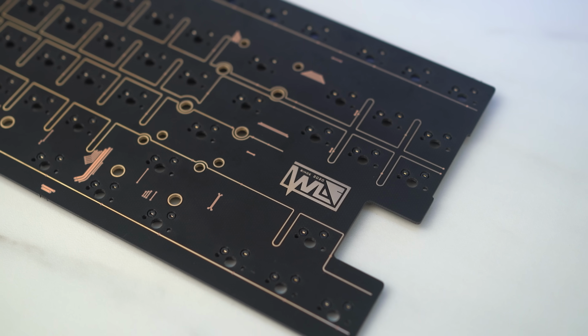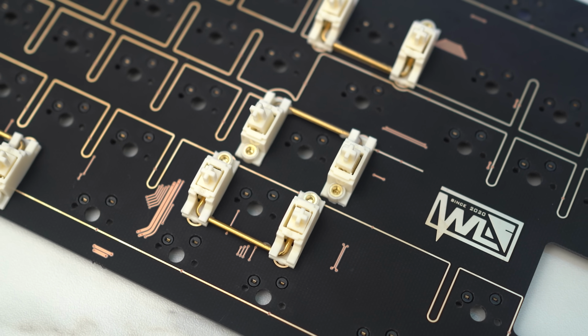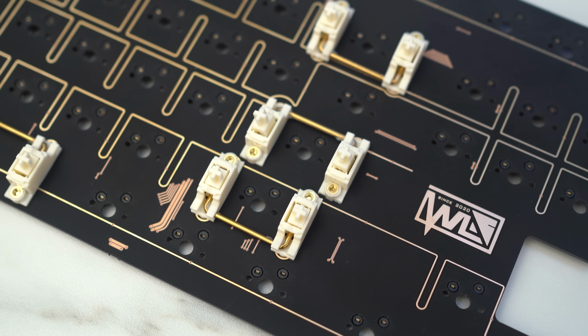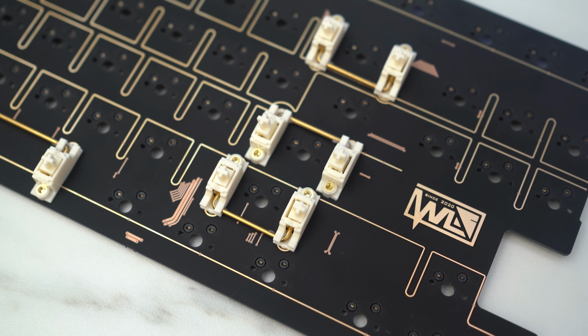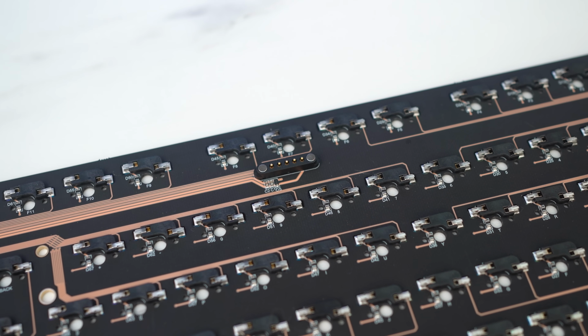So the Vento 80 comes in two different types of PCBs. The one I have is the more standard one, right? Non-flex cut, 1.6mm PCB. There's a flexible one that comes in a thinner 1.2mm with lots more cuts. You can also get one with the 6.25U or 7U spacebar configuration, and all the PCBs are VIA compatible. The board itself is very standard Owlab's black and uses KO hot swap.